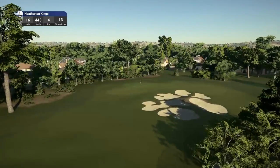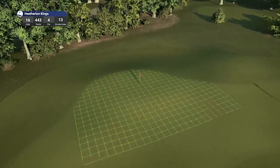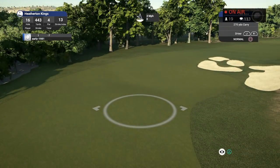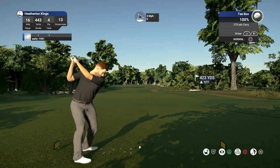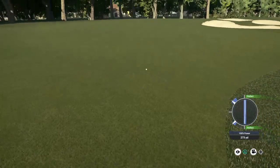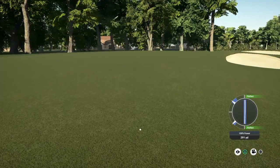So hole 16 is a par 4 playing 443 yards, stroke index 13. We're now back on the shared green. Quite a tough pin location there right at the back though. But this is a really nice course, certainly worth a play if you've not yet played it. You launched it. It's another better drive there. It's going to kick to the right slightly. Going to be playing off a slight slope for this approach shot.